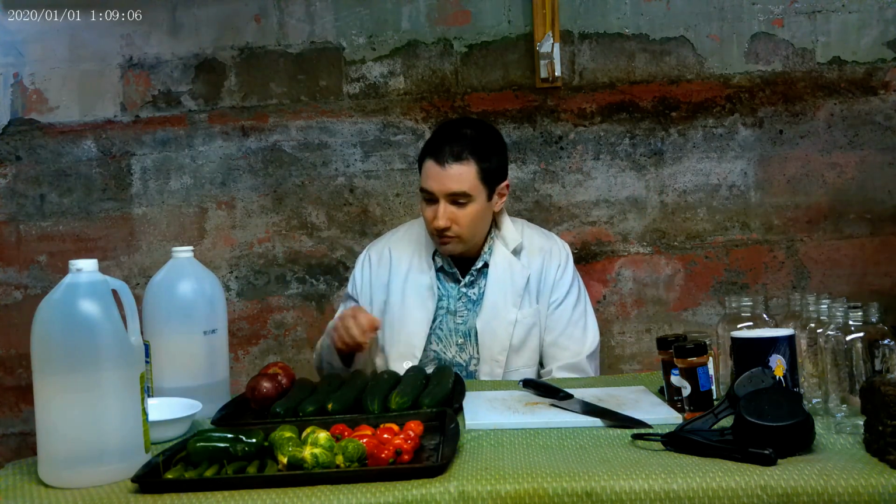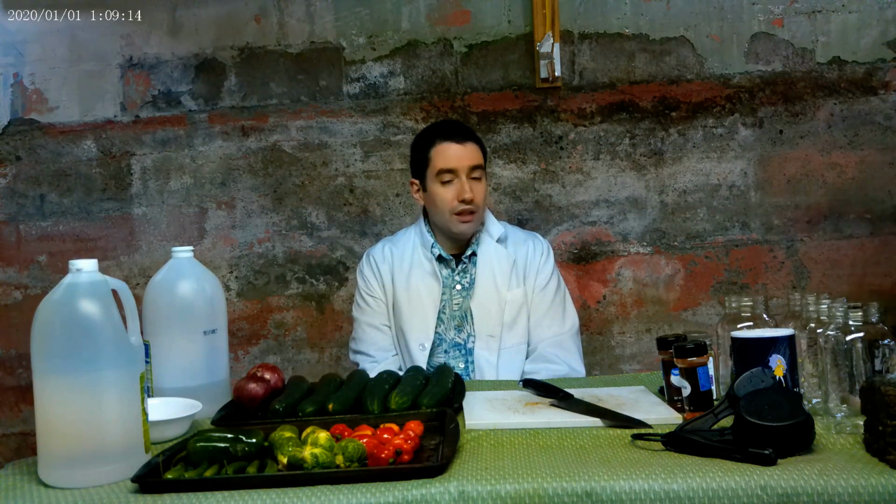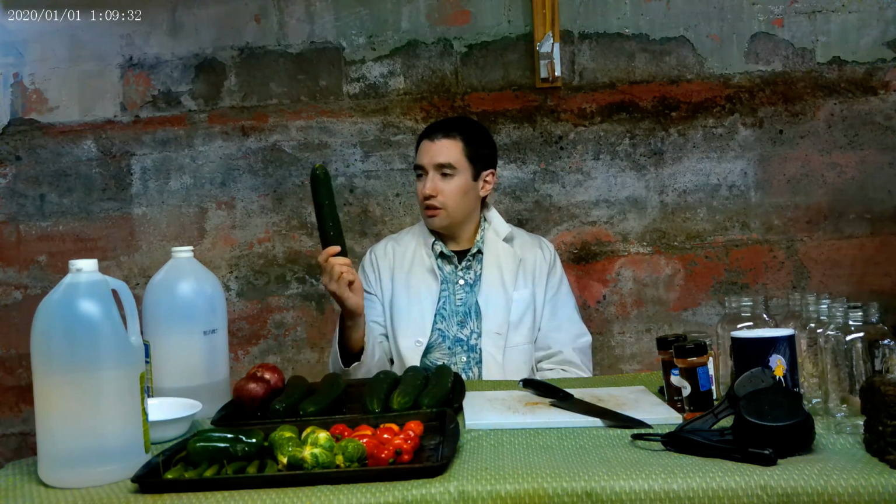What am I making? Pickles. Pickles is what I'm making. I make pickles periodically, so I figured why not share my pickle making process with you, whoever you may be. Now, first of all, what is a pickle? That's a question that a lot of people surprisingly don't know the answer to, because you go to the store, you see them in jars, it's like, oh, what are these? The answer is these.